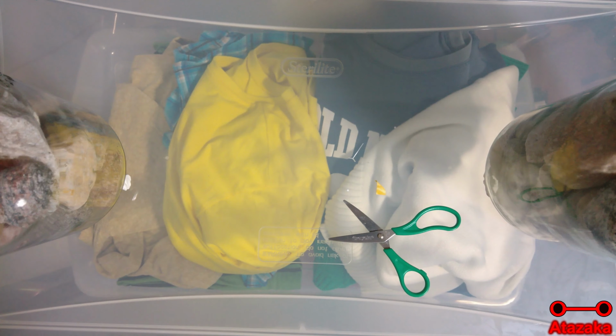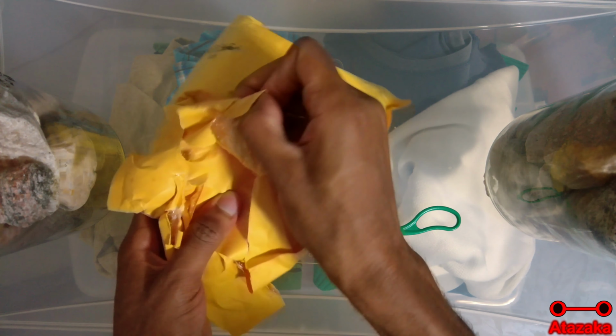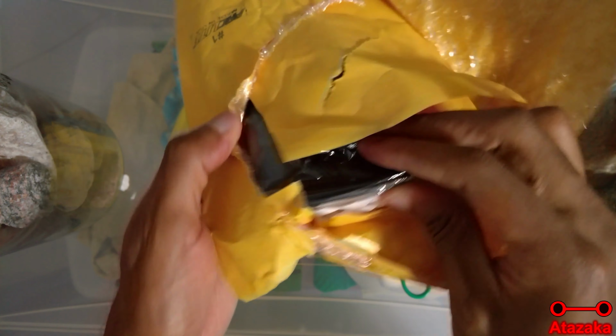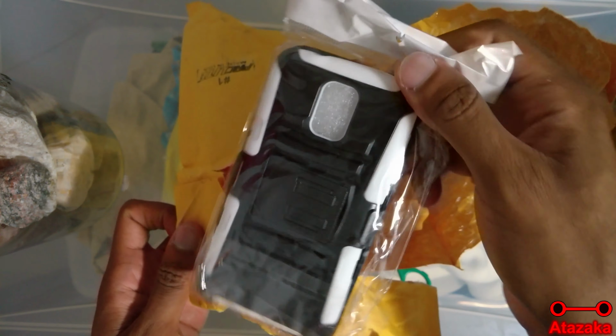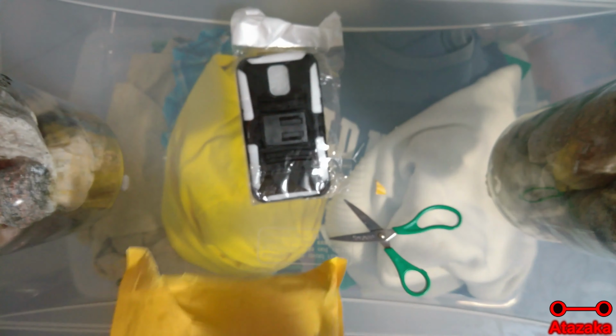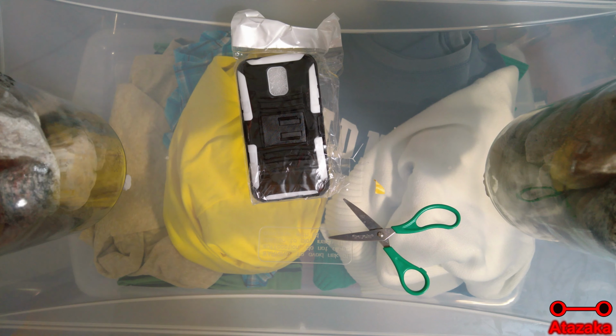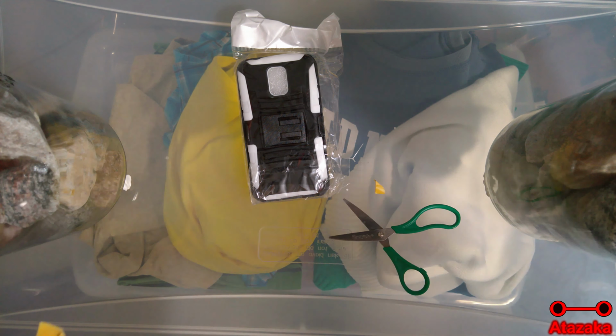Is that a packing slip? Yes, I think it is. So let's pull that out. Okay, maybe not yet. I thought that packing slip. Never mind. So that's the first case. Actually, where is the packing slip? Never mind. I thought there would be a packing slip somewhere here, but I guess not.